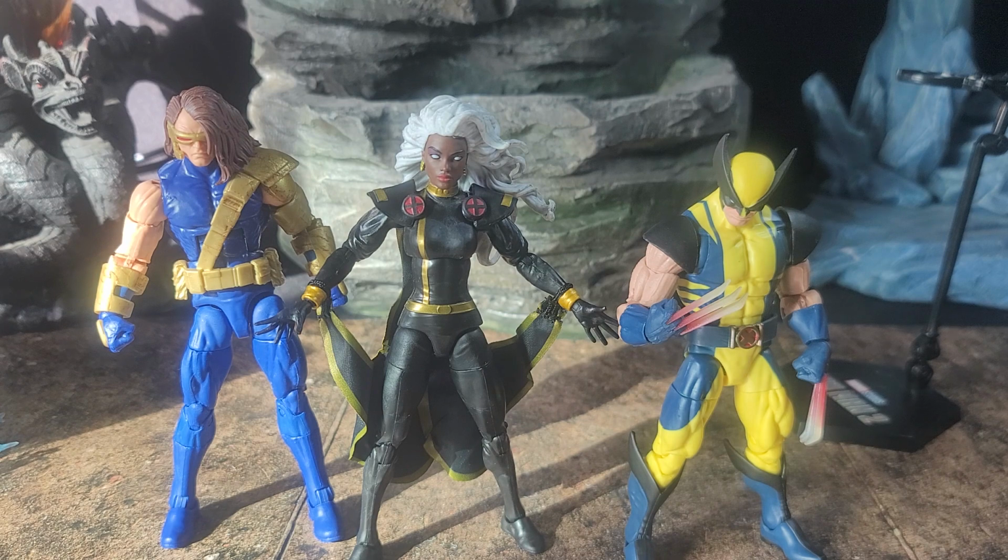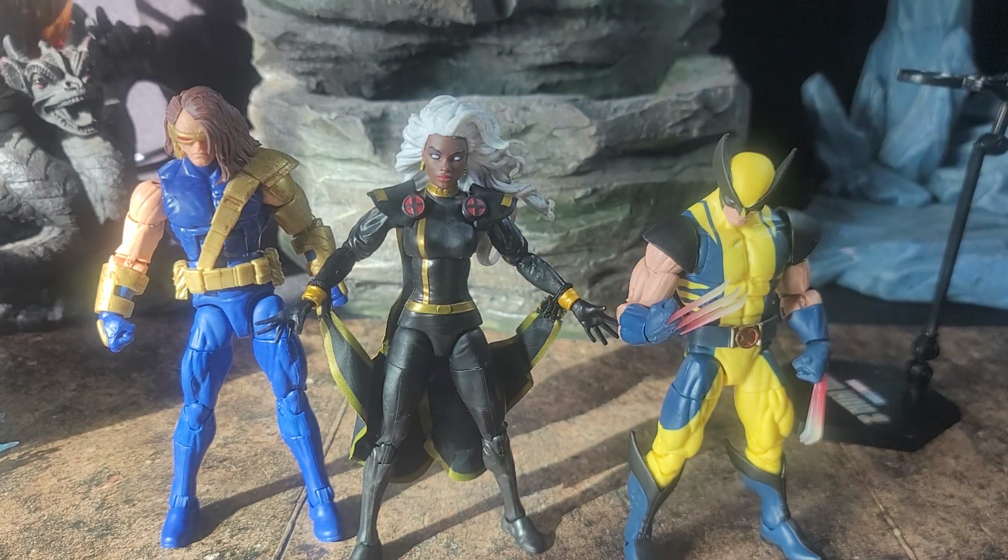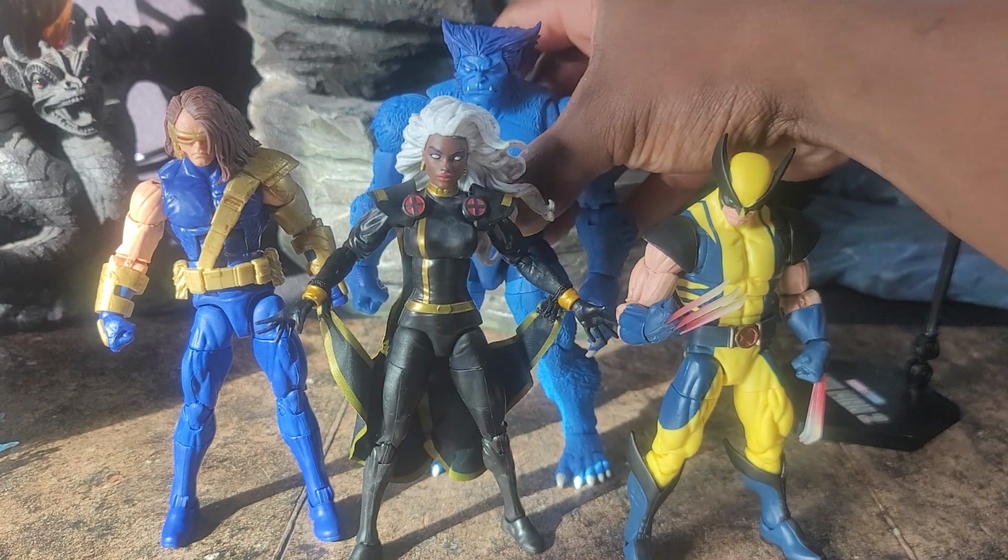So here's the Beast right here. I think this is probably everyone's favorite Marvel character. I mean, not Marvel character, but as far as Marvel Legends, everyone loved this dude. And he's not a cheap figure, you guys. This figure is actually expensive online, but I got it for $20 at Five Below only because they were doing a sale, and he's been there for a while, and it just seemed like no one wanted to pick him up, and I just got lucky, found him in the back, and I picked him up.